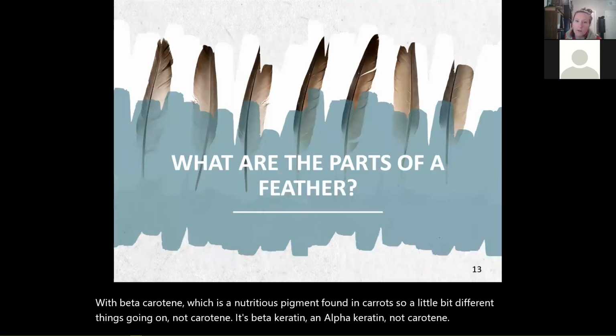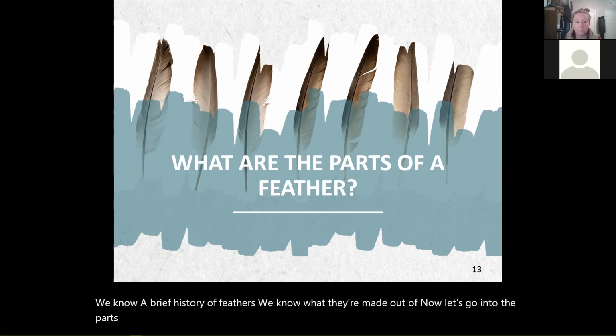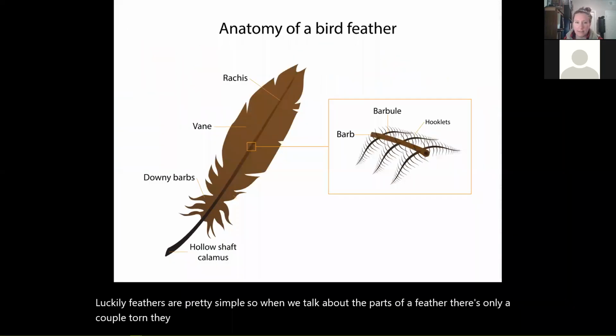So we know a brief history of feathers. We know what they're made out of. Now let's go into the parts of feathers and feather anatomy. Luckily, feathers are pretty simple. So when we talk about the parts of a feather, there's only a couple to learn. They don't have a ton of pieces.